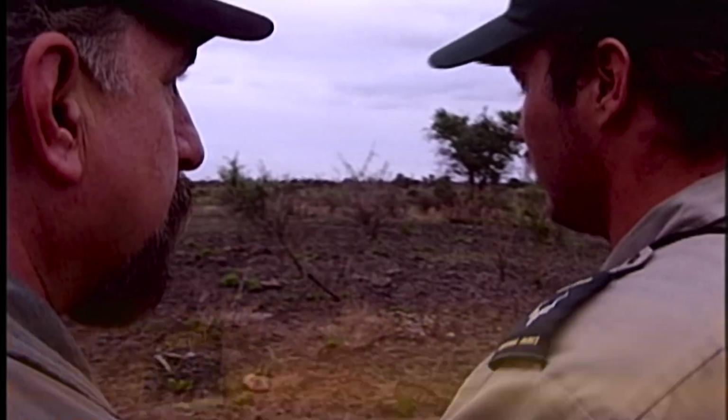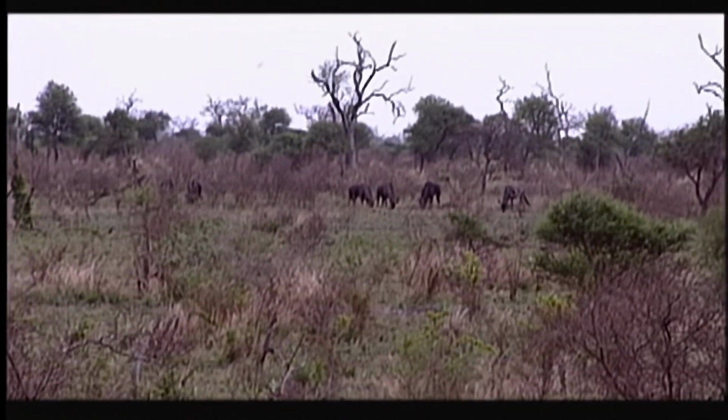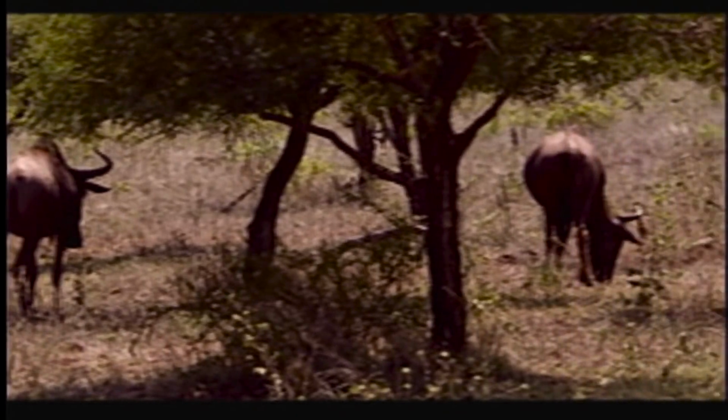And they won't charge you, really? No, wildebeest won't charge you. They'll run away, because they associate us with danger when we're on foot. Boy, they're a big animal, man. Big animal. See, they're all looking at us.